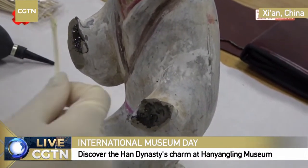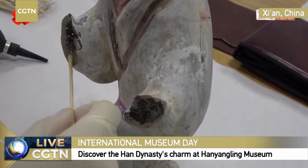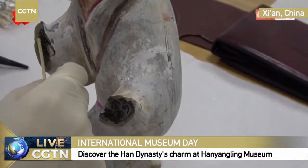And for this kind of glue, because it's a specially made glue, it takes almost one day to let the glue dry.